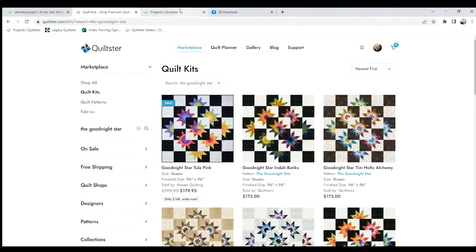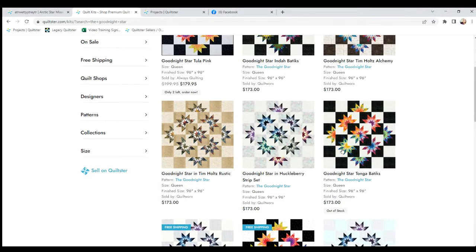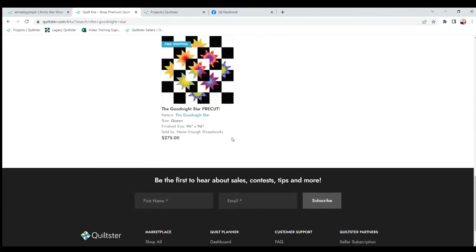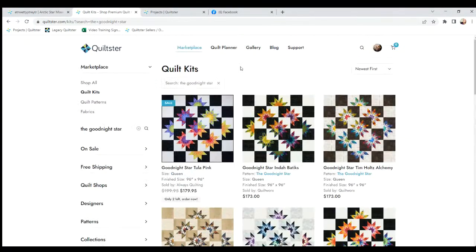So I showed you where to buy the pattern. I showed you where you can find kits easily from a lot of local quilt shops that sell through the Quiltster marketplace. And now I'm going to show you what you can do if you want to design your own. So Quiltworx has the Goodnight Star in Quiltster.